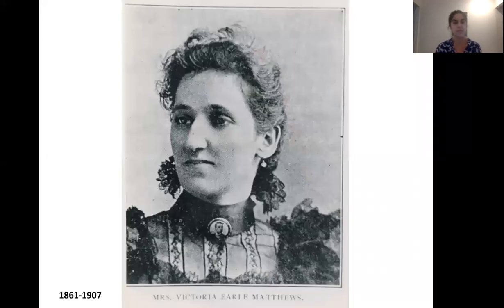Now, the first president of the Women's Loyal Union of New York and Brooklyn was this woman, Victoria Earle Matthews, who was born into slavery in Georgia and went on to become one of the most prominent Black activists in the United States. She began her career as a journalist while still in her teens and went on to publish fiction and deliver lectures such as The Awakening of the Afro-American Woman. So in addition to her leadership of the union, she also co-founded and chaired the National Federation of Afro-American Women.